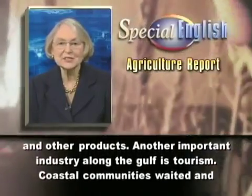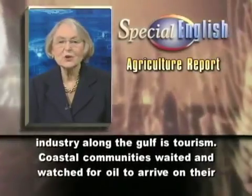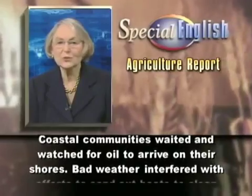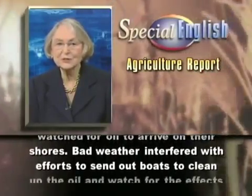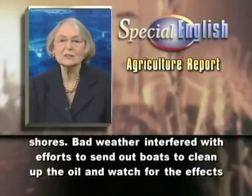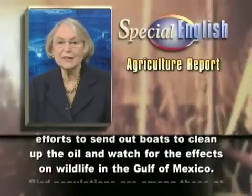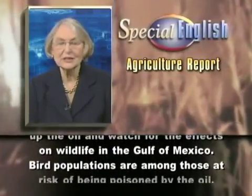Another important industry along the Gulf is tourism. Coastal communities waited and watched for oil to arrive on their shores. Bad weather interfered with efforts to send out boats to clean up the oil and watch for the effects on wildlife in the Gulf of Mexico.